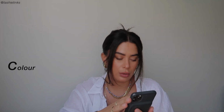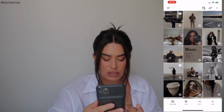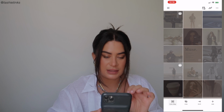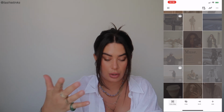And then the third C, color, again, super important. I'm actually going to show you, because on my UNUM, so this is my UNUM. This is obviously pictures I've posted. You can see they've got the Instagram mark on them. On the pro version, you can click this thing called color map, and it basically takes what colors you have on your feed. So you can see mine are all very similar, hence why it's cohesive.